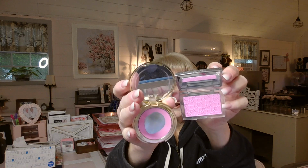We get the new one out. I think this is the new one. Nope, that's the old one. It's almost used up. Here is the Christian Dior Backstage Rosy Glow that blew up last year, right? This is it. And then this is the Tarte Energy blush that is, in my opinion, an exact dupe. Show those colors, right.